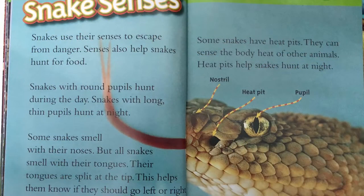Some snakes have heat pits. They can sense the body heat of other animals. Heat pits help snakes hunt at night. Nostril, heat pit, pupil.